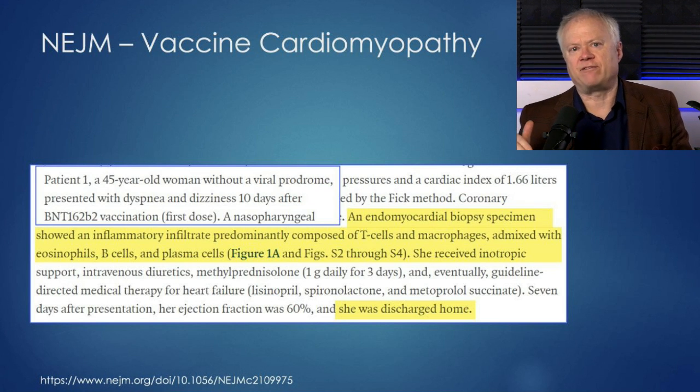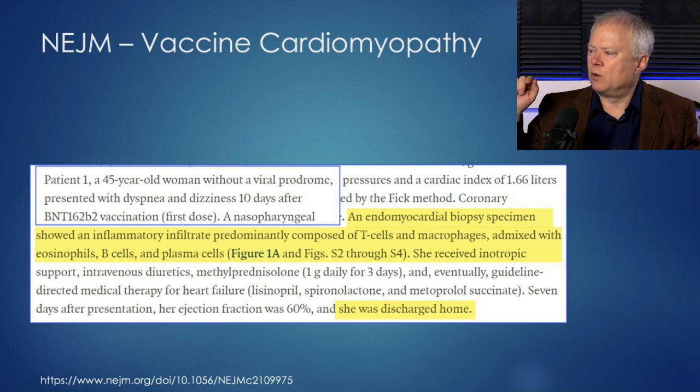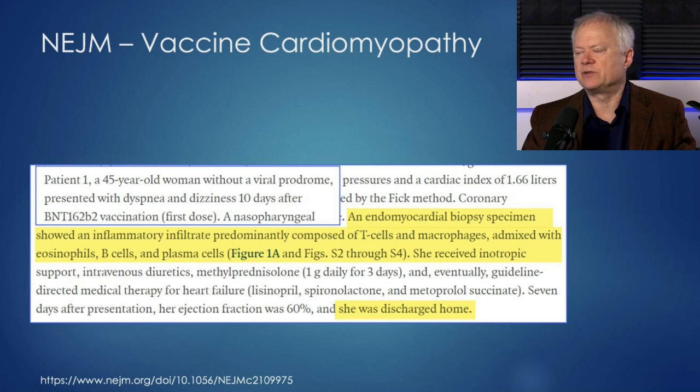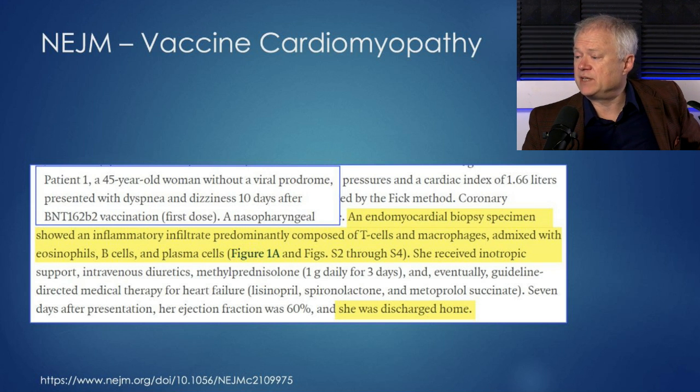Patient 1 was a 45-year-old woman without viral prodrome. They couldn't find any evidence of virus in her at all. She presented with dyspnea and dizziness 10 days after the first dose of the vaccination. In yellow, quote, an endomyocardial biopsy, a biopsy taken from a living person. They got it from the inside of the heart. Specimen showed an inflammatory infiltrate predominantly composed of T cells and macrophages admixed with eosinophils, B cells, plasma cells. She was discharged, so she did make it, but she was in the hospital for 7 days.